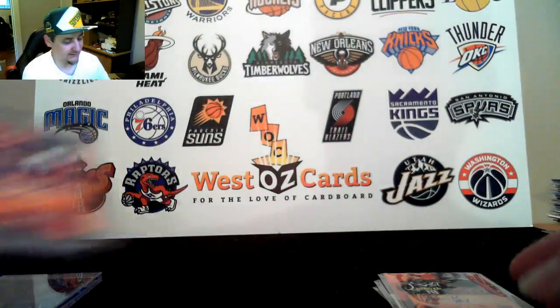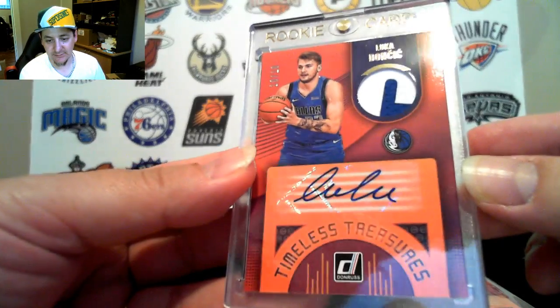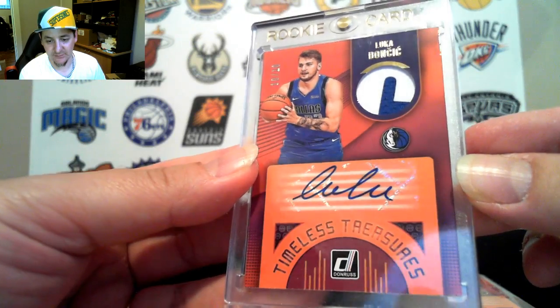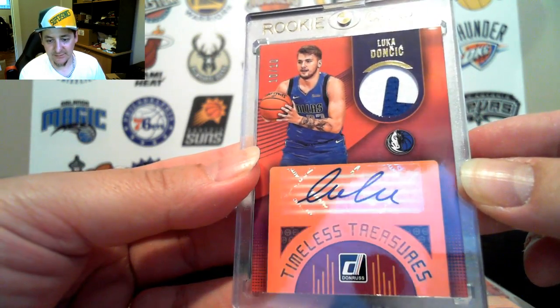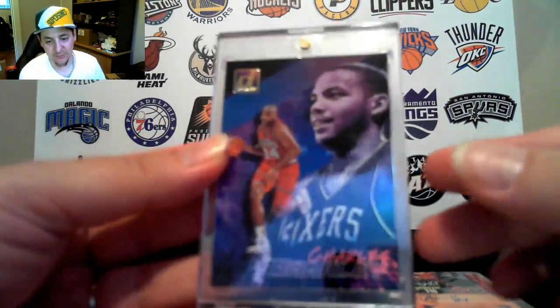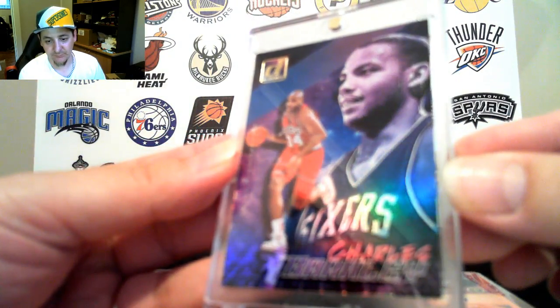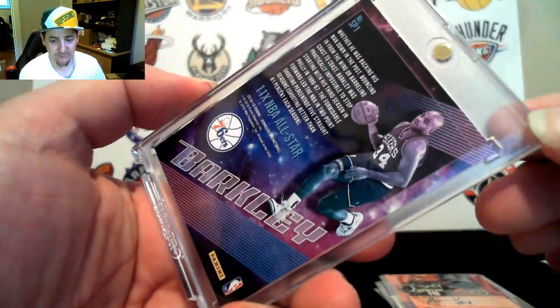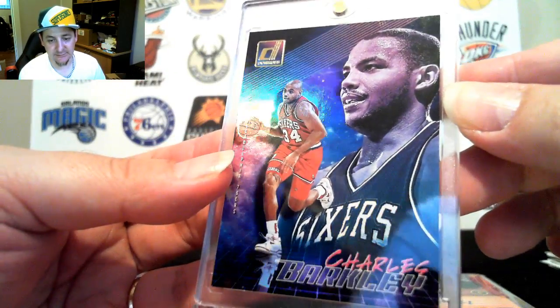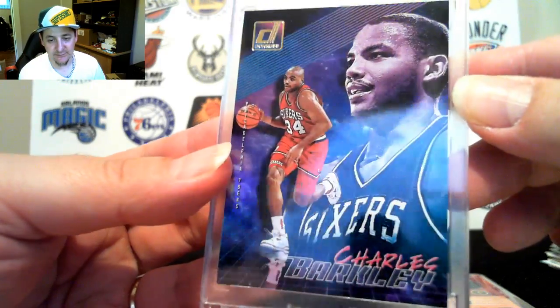And the case hit was in the first box we opened. It's a Lulu 10 of 10 Timeless Treasures. Down to Gary Dixon. Horn, congratulations. And we also had the super, super short print Barkley. 76ers, Michael Martino. Doesn't want to zoom in. There it is. 11-time All-Star. Nice card.